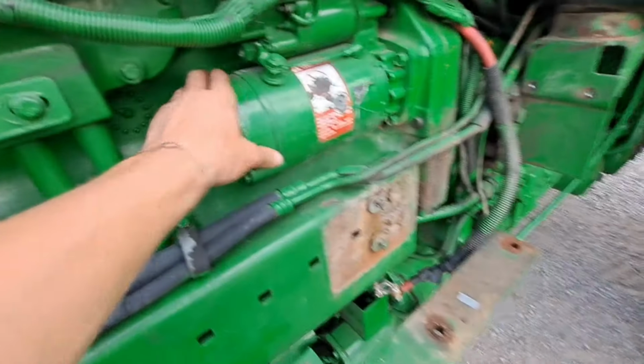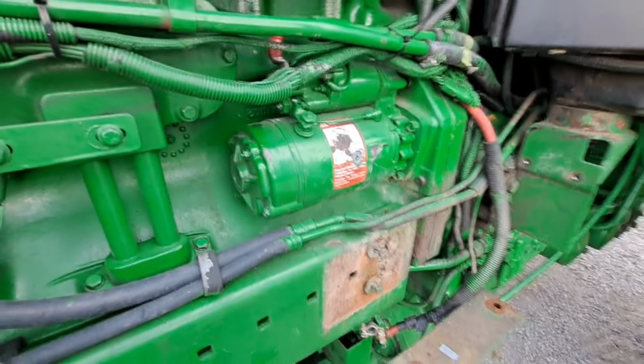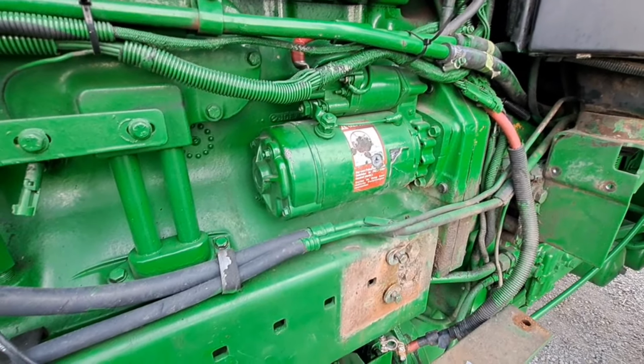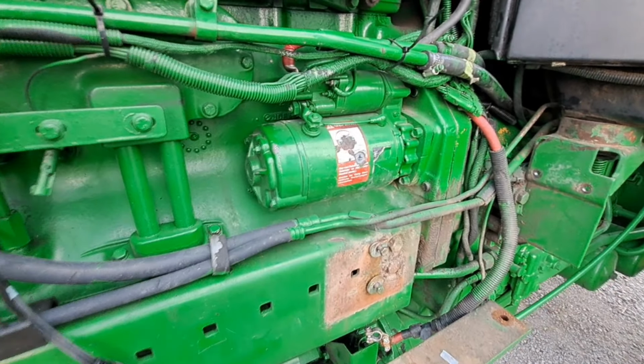So we're gonna take this off tonight. We're gonna have to go take the connections off the other battery. There's one on the other side. And then we'll be able to pull this starter off and take it to town tomorrow. And there's a guy in town that rebuilds starters, so we'll take it to him and he'll be able to figure out what's wrong with it, if we need a new one, or if he can fix this one.